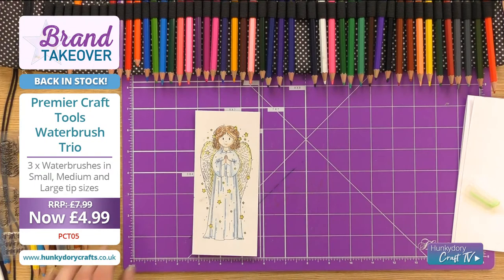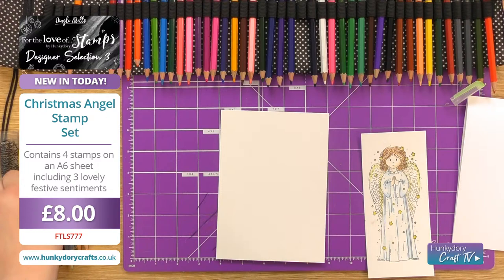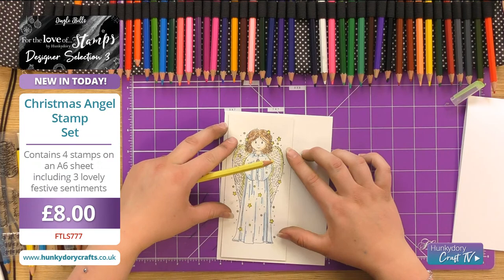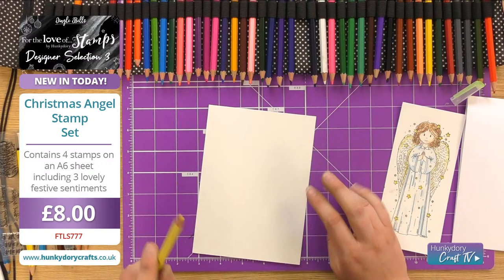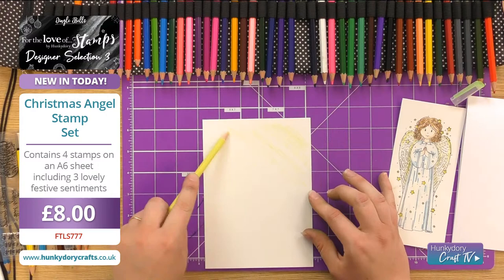Right, so now I've got another piece of watercolour card. This one is 5x7. So with this, I'm going to make a background. When I put this on, this bit will be covered on the left-hand side. So I'm going to hold my pencil like that, so I'm just getting the side of it. So it's very light. And we're just going to scribble over the page like that.